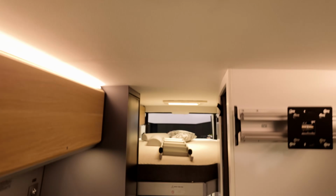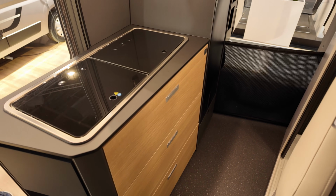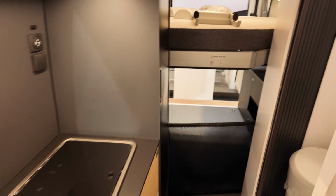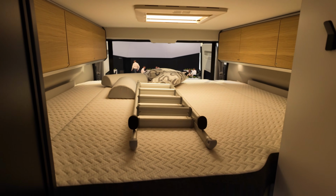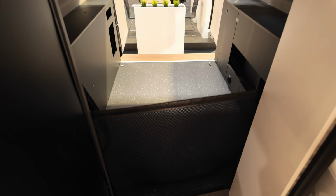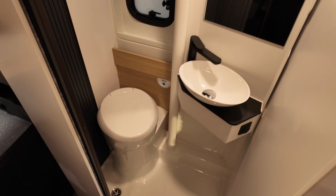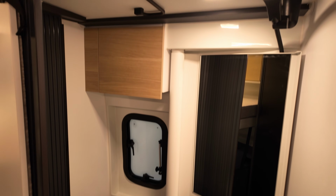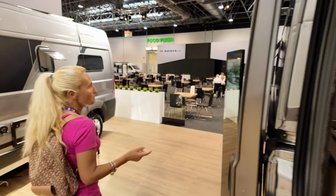Now, depending on the layout you want, this is the 640 SGX. This one is 6 metres and 36 in length, and you can see it has the drop-down bed. This is one of the most popular layouts. You can get a lot of equipment underneath and then drop the bed when you do want to go to bed. So it's a good one for taking all the equipment. You will get a gas hob, and you'll also get a compressor fridge as well.